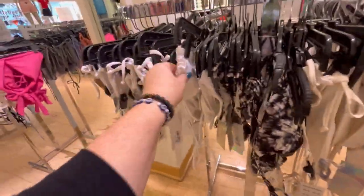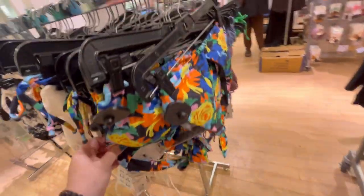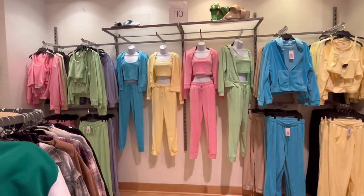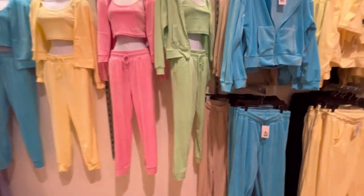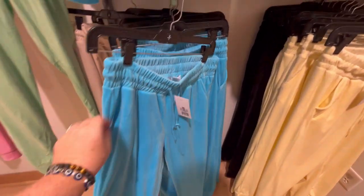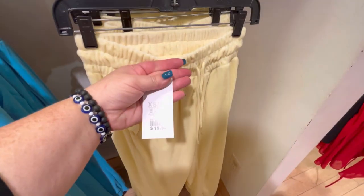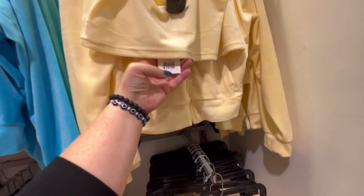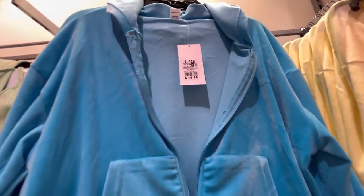I love this print. I love this one. This was kind of like a hollow effect to it, which is so cute. Then they have these, I call these J-Lo jumpsuits, because back in the early 2000s, she was the one, in my opinion, who made them popular. These are like juicy jumpsuits. And both the tops and the bottoms are going to be $20 a piece, $19.99. They also come with a cute little cami you can put underneath it for $12.99. It's kind of like a crop top cami.